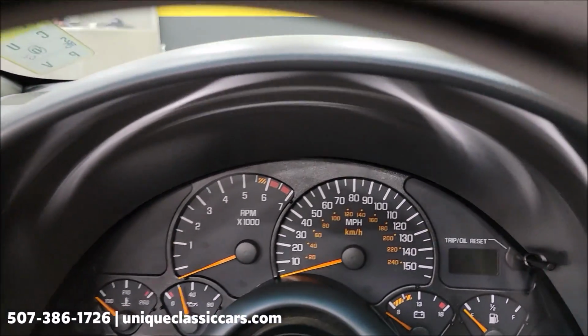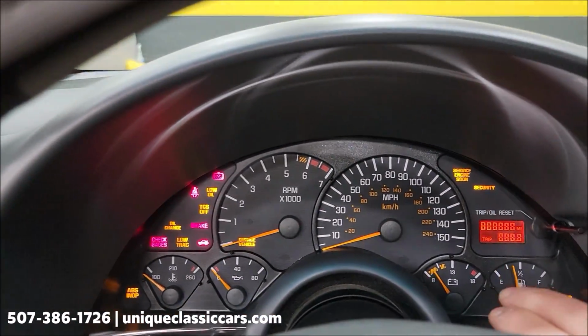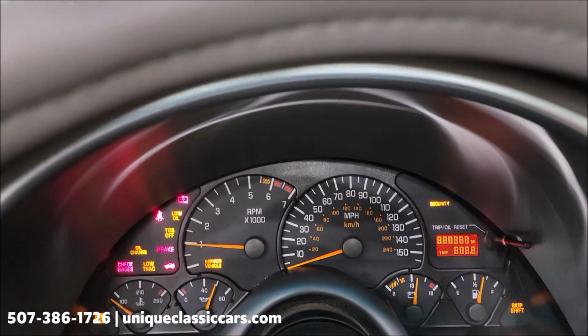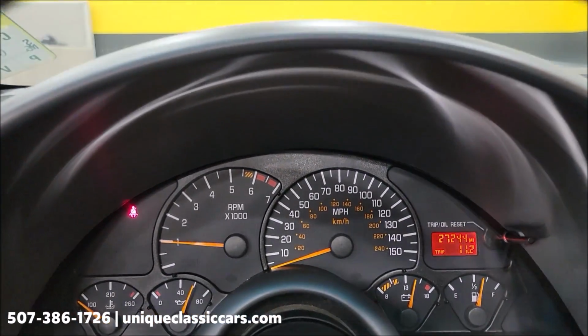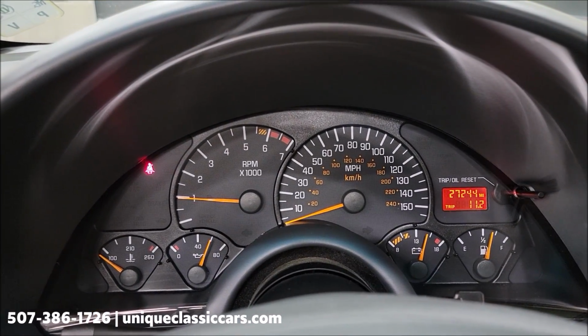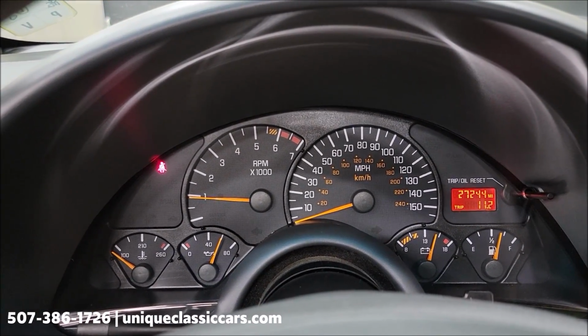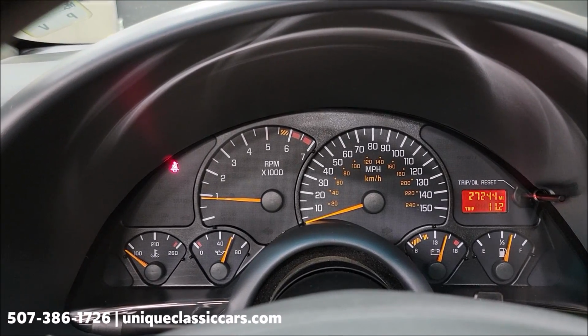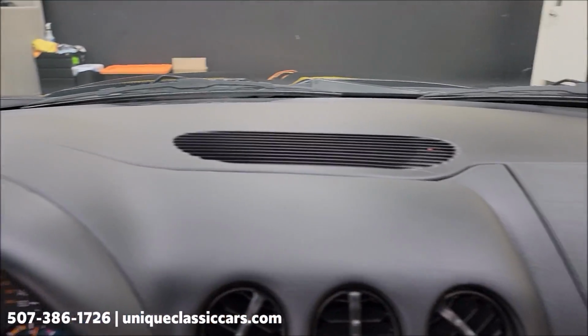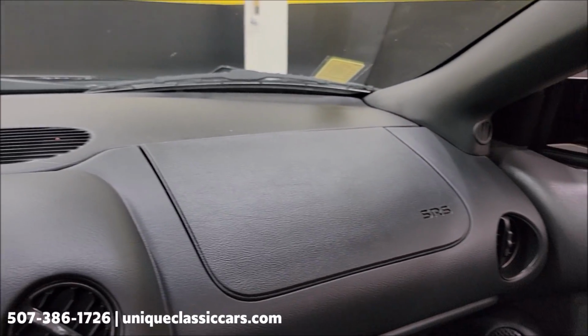Let's go ahead and fire this up so you can see the exact miles also. All right. There it is, 27,244. No warning indicators, no check engine lights, anything like that. All the gauges are working. You can tell the car was stored indoors. The dash is not faded, cracked, weather checked, anything like that.